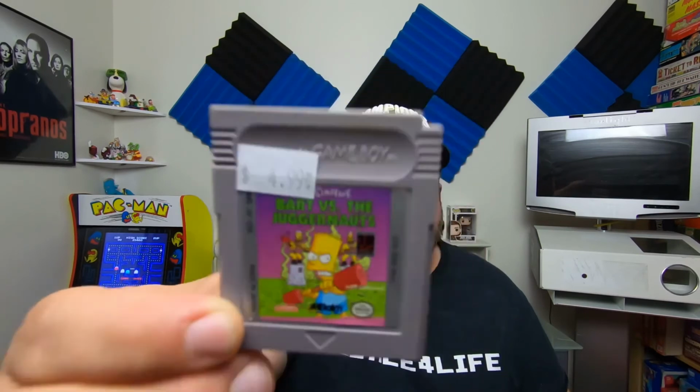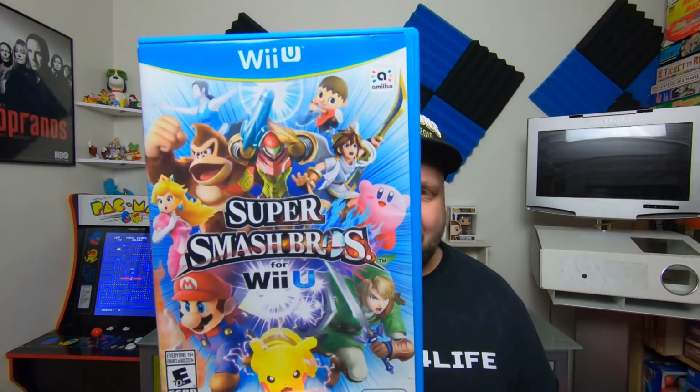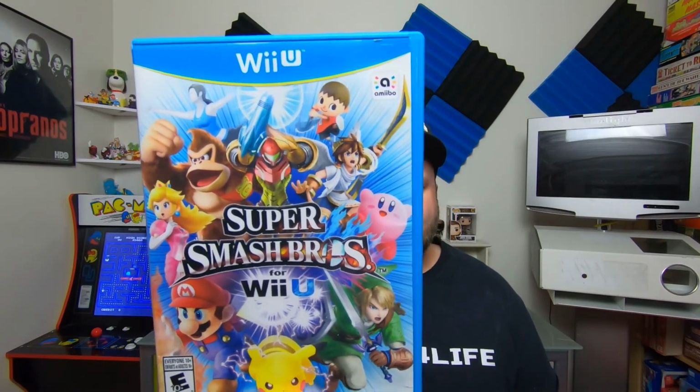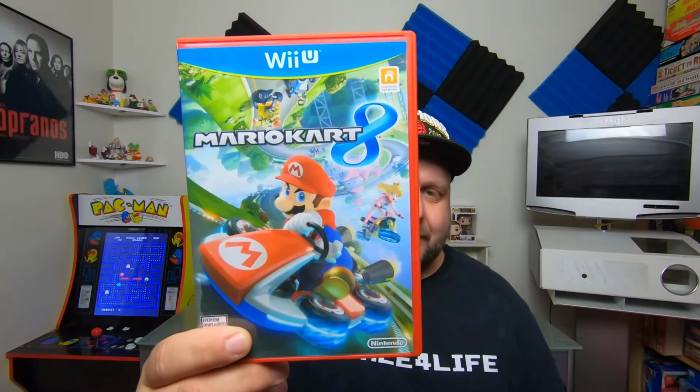It's the Simpsons. So I go to pay, and I see he's got these two games behind the counter. And I said, what do you want for both of them? And he goes, you know what? Give me 15 for both. So these worked out to $7.50 a game, so I ended up getting Super Smash Brothers for the Wii U. I'm glad I waited for this, because I've had a chance to buy it a few times at like 15 or 20. So I'm glad I waited. $7.50. And then lastly, $7.50 for Mario Kart 8. So a good deal, in my opinion.